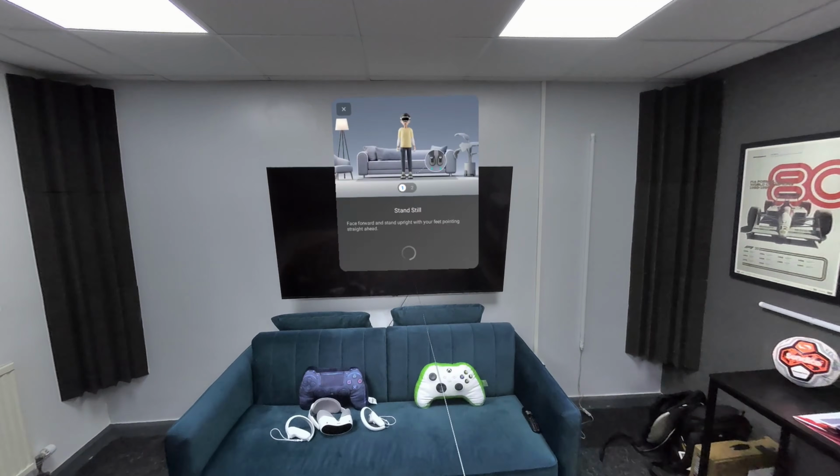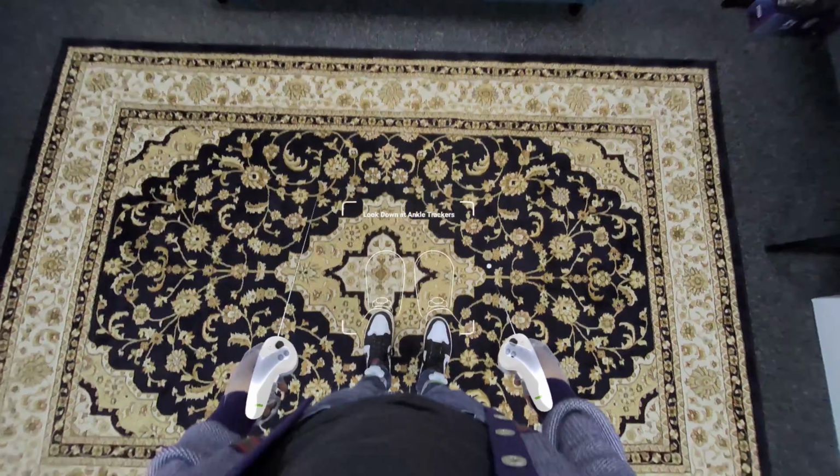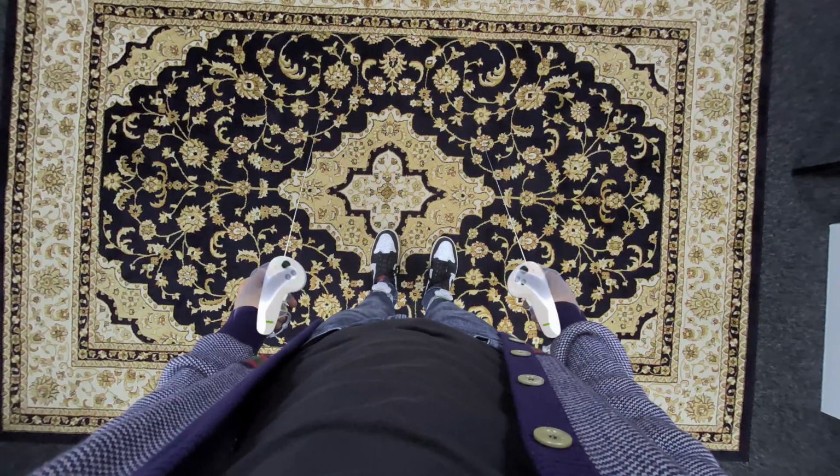At launch, the Pico 4 Ultra has a total of 20 standalone titles that support this way of playing with the trackers. And of course, over time, this is bound to increase and become more common and compatible across a huge range of different genres.